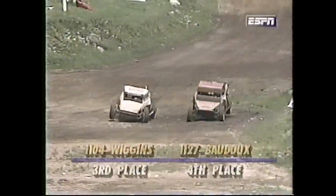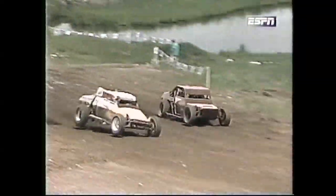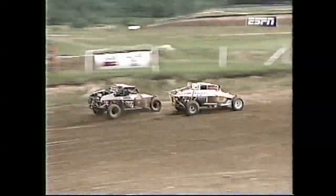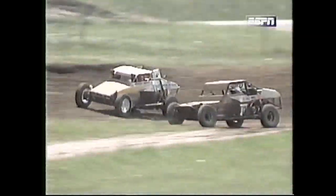There are our two race leaders, and here comes the battle for third. Dan Badu on the right, looking to get past John Wiggins. He's got the line heading into turn 2. Got the inside line if he doesn't get cut over here. Wiggins gets out in the loose marbles. Can he hold it? This is a great race.